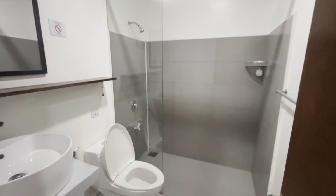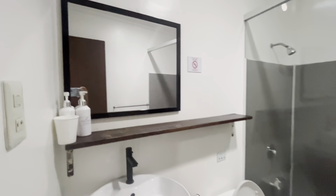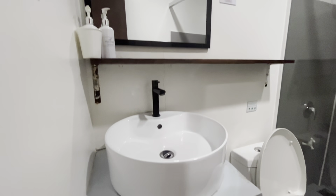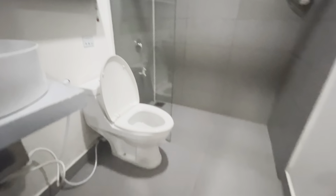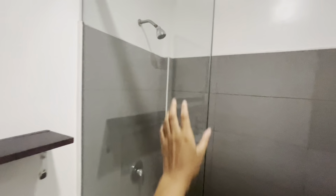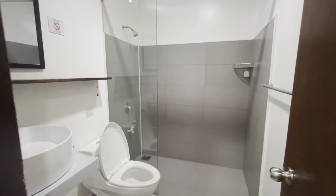And of course, the bathroom. It's like this one. When you enter the bathroom, this is the mirror, the sink here, the floor, and also the glass shower.